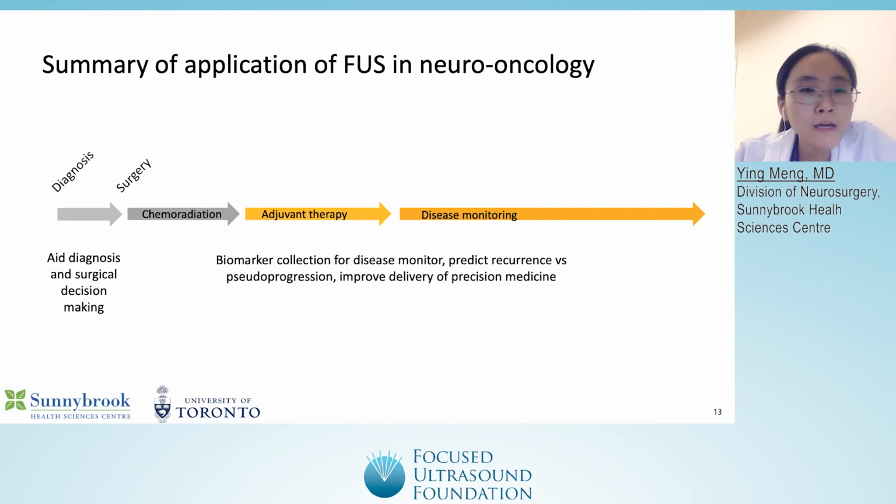So, in summary, focused ultrasound-enabled liquid biopsy can be applied at numerous points along the care pathway of a patient throughout their care. Anywhere focused ultrasound might be useful in enhancing the delivery of a chemotherapy, the focused ultrasound procedure can at the same time be used to monitor disease progression or disease response to therapy, or predict, for instance, recurrence versus pseudoprogression, and improve the delivery of precision medicine to these patients. In addition, focused ultrasound-enabled biopsy may be applied before a surgical biopsy as well, potentially to aid diagnosis and surgical decision-making, and in the long future, perhaps offer an alternative to open biopsy in certain select situations.